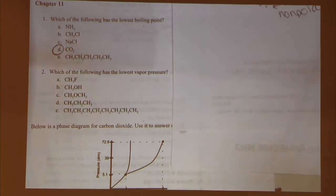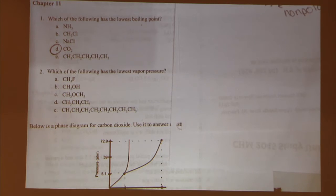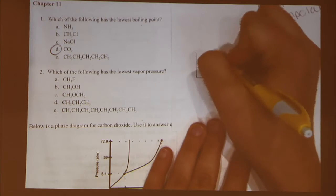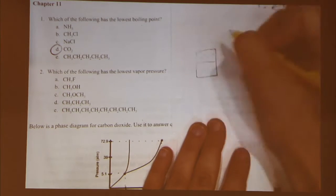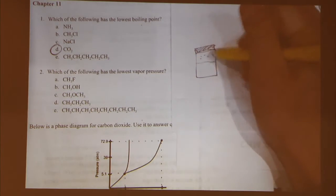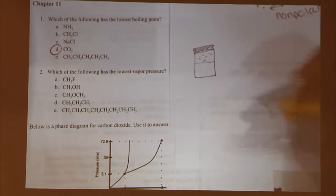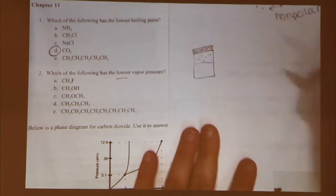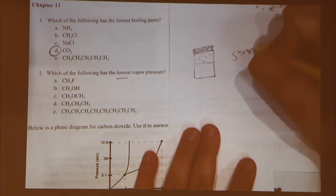Other questions on number 1, intermolecular forces and boiling point? We're okay. So number 2, we're looking at which one will have the lowest vapor pressure. With vapor pressure, we're usually looking at a liquid with its vapor above it in a closed container. So the vapor pressure is going to come from how much vapor we have above our liquid. The substance with really weak intermolecular forces is more likely going to vaporize. So really weak forces have a high vapor pressure. We want to look for the lowest vapor pressure, so we're looking for strong intermolecular forces.